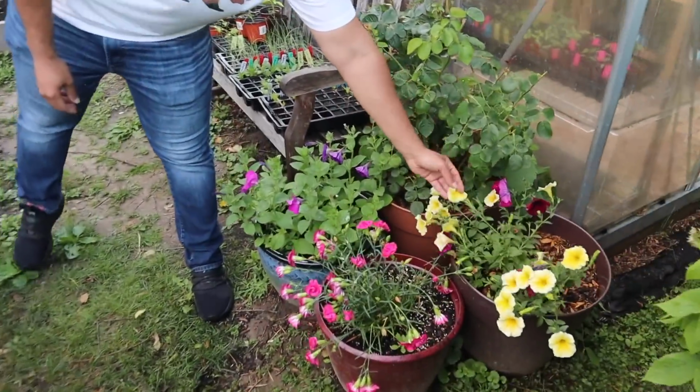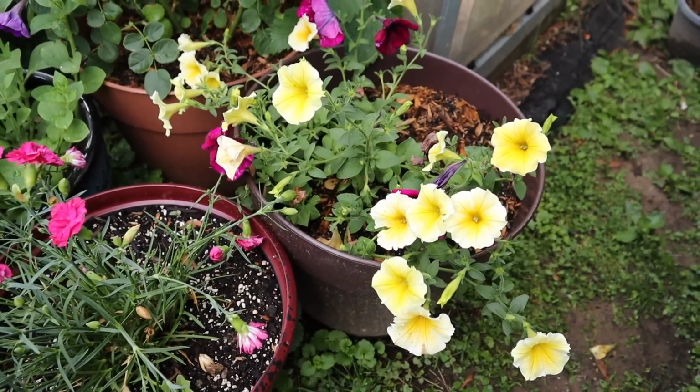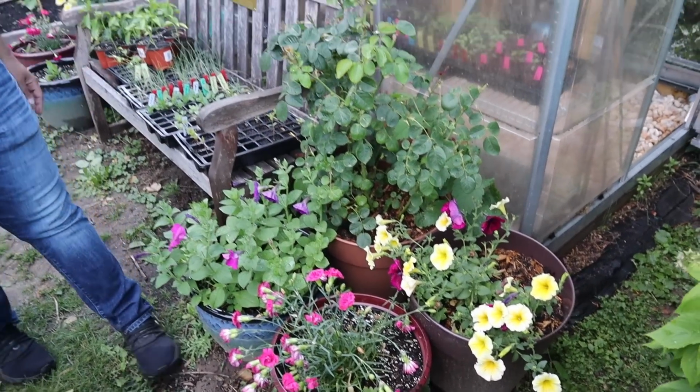This is I just planted that. It's the super something yellow. I can't remember what the exact petunia name is, but yeah, I like to plant petunias here with the roses.